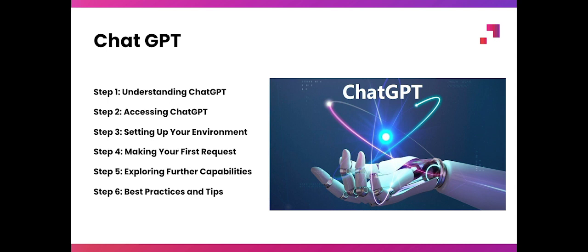Third-party platforms. Some platforms and services have ChatGPT integrated. Find a service that suits your needs and follow the setup process. If you're using OpenAI's API directly, you'll need to set up your development environment.